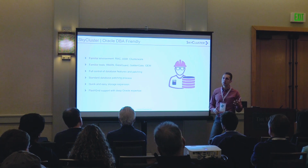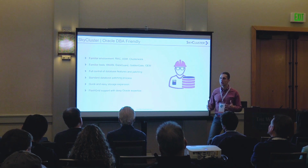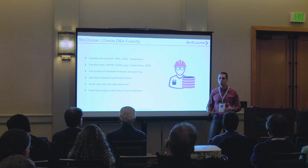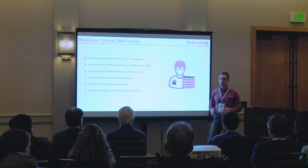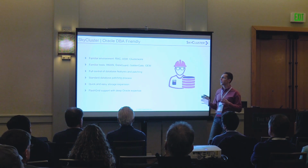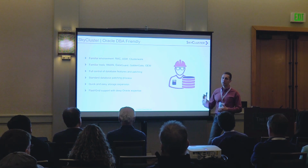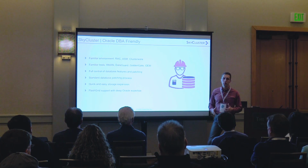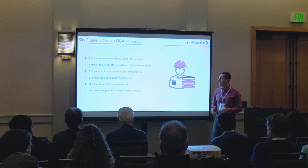And I suppose the majority of you are DBAs, so as a DBA, you probably care about how you manage your database, how you manage your ASM and clusterware. So we try to keep it as DBA friendly as possible. You get the standard RAC environment if you choose to use RAC. You get standard ASM and clusterware. You can keep using your tools such as RMAN and DataGuard and GoldenGate and Enterprise Manager.